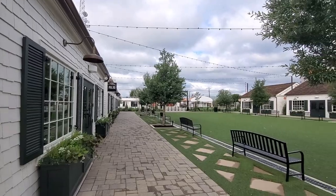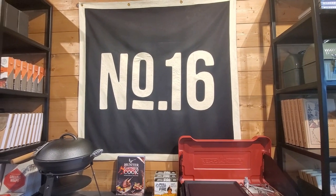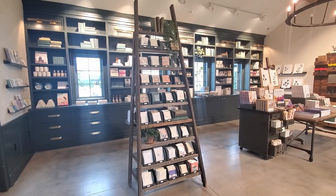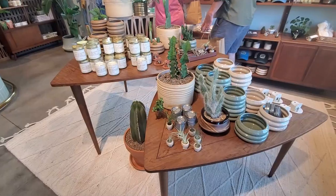I'm Mily and today I'm going to show you the 6 shops at the silos. You've been requesting this, so I'm going to show you each one of them and how they look now, and also the new Ferny retro shop that opened just recently. I'm going to show you all of it.